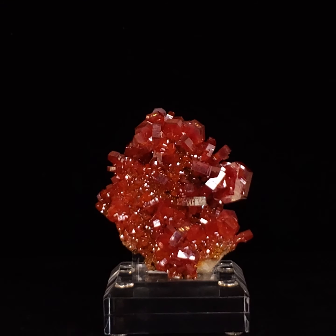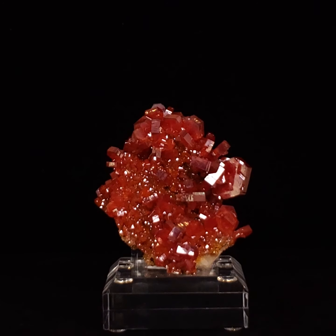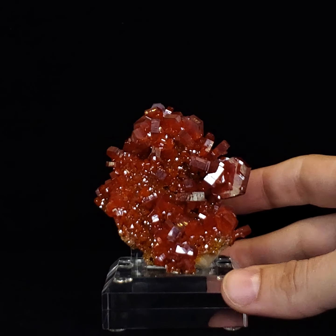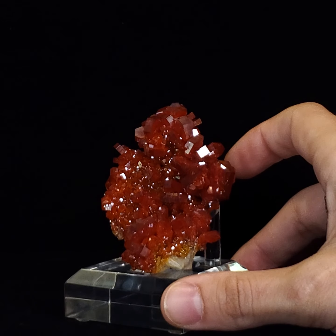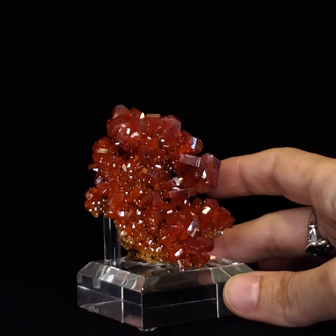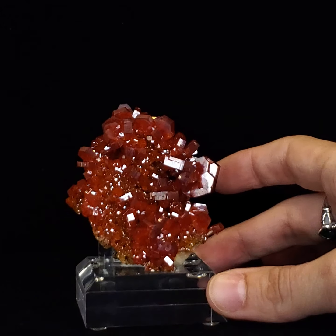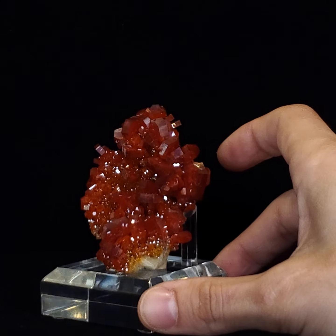My name is Gabby, and today I'm presenting a dazzling vanadinite specimen. Vanadinite is an uncommon mineral belonging to the apatite group of phosphates and gets its name from its high vanadium content. It is one of the main industrial ores of the metal vanadium and a minor source of lead.